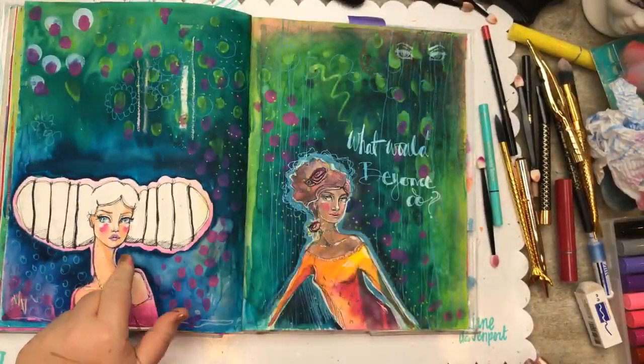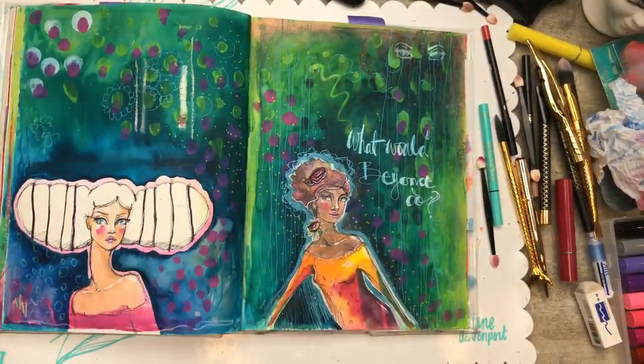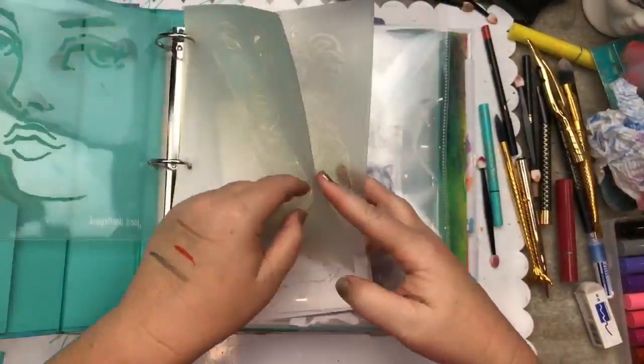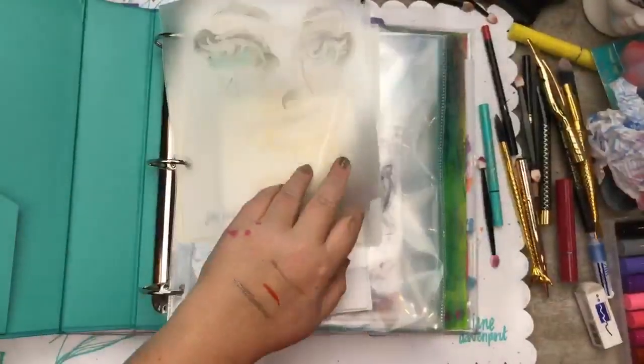Has she been in something? I think she is the new stencil. Yes, I think that face ended up in the new stencil collection. Let me check. Yes, that's her. Oh, this is fun for me. I forget.